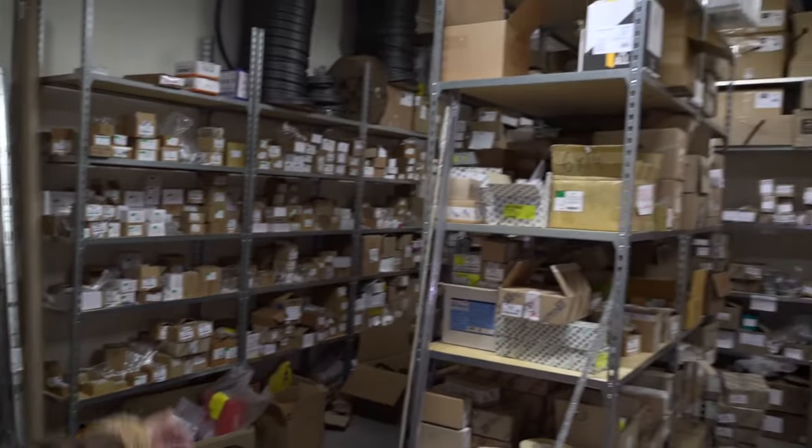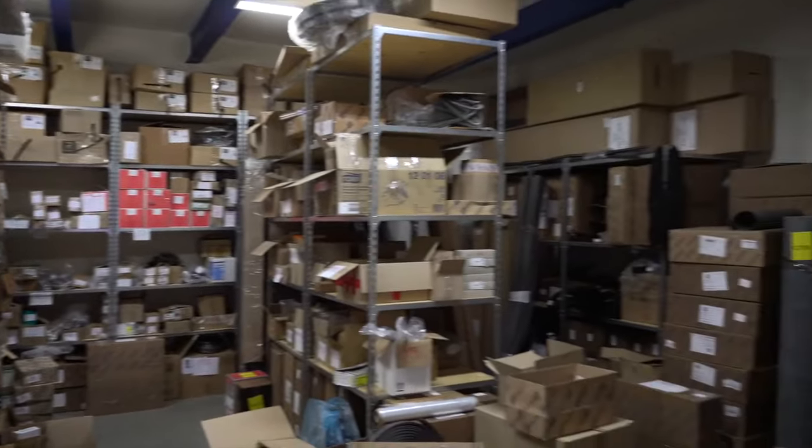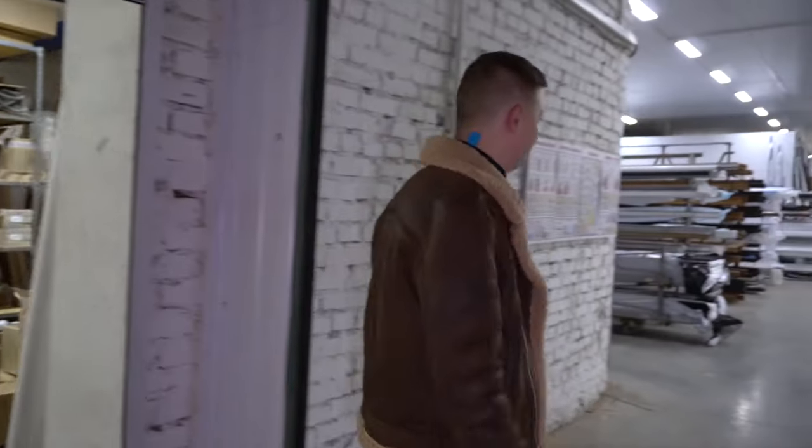Hello, this is intended for our esteemed clients. In general, we are shooting about our production. Here is such a small warehouse of hardware components. Next, we go directly to the production workshop.